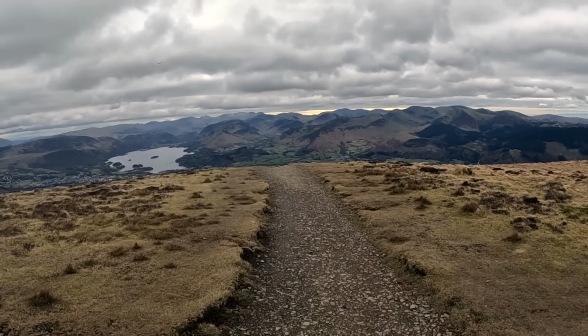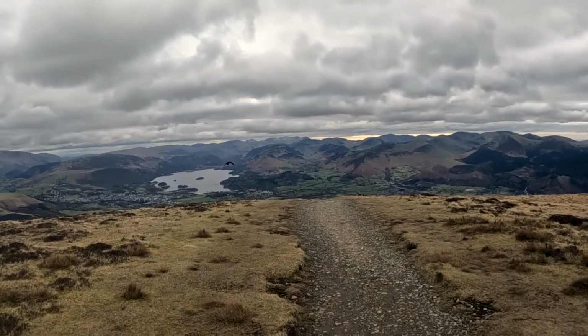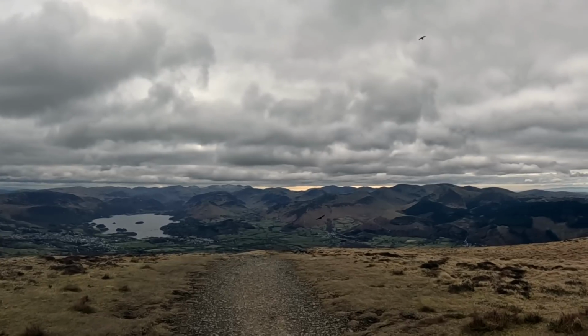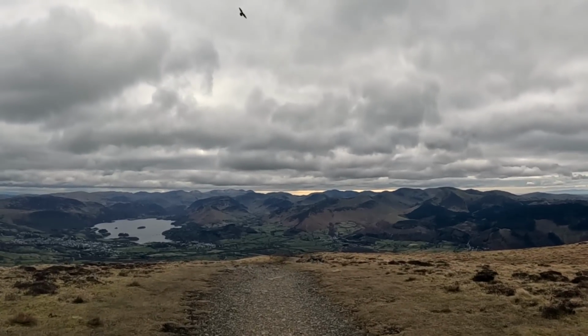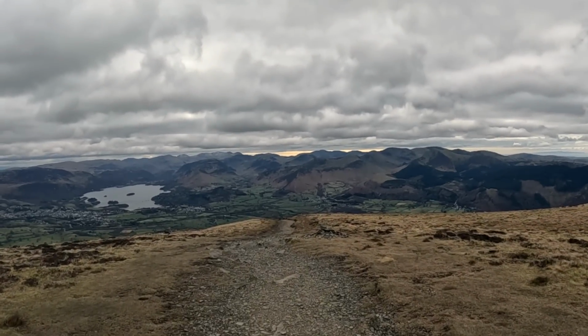What's that bird doing? Oh, he's coming. Coming to get me. Stay with him. Show me the way. Like Lord of the Rings or something.